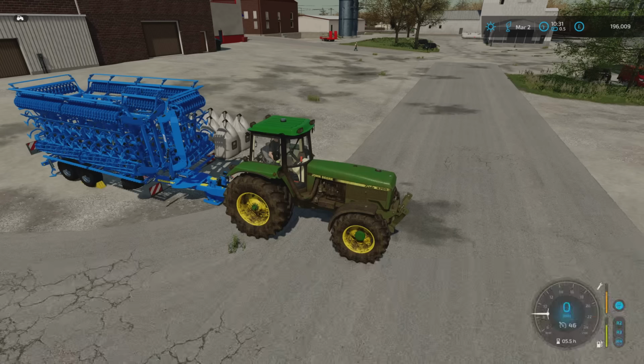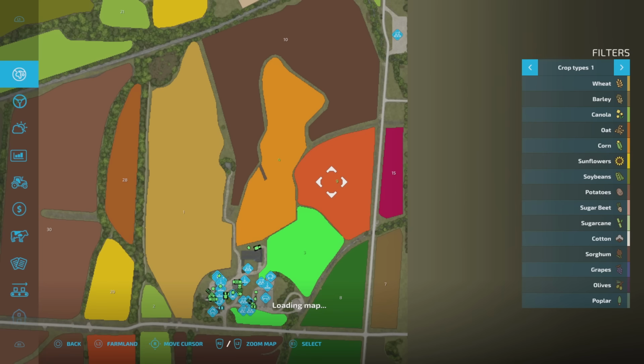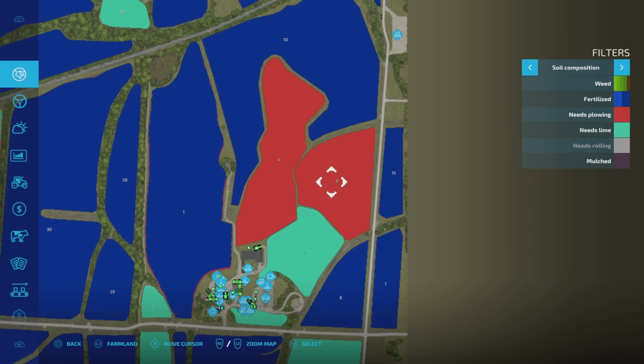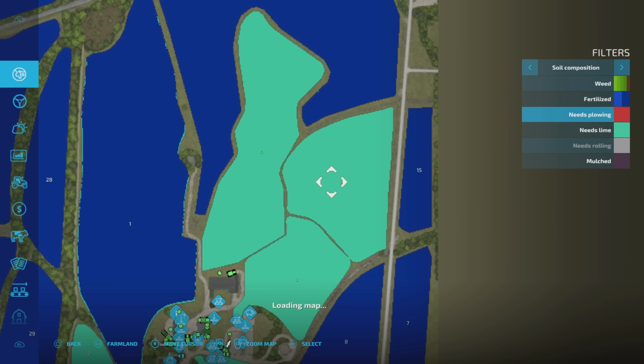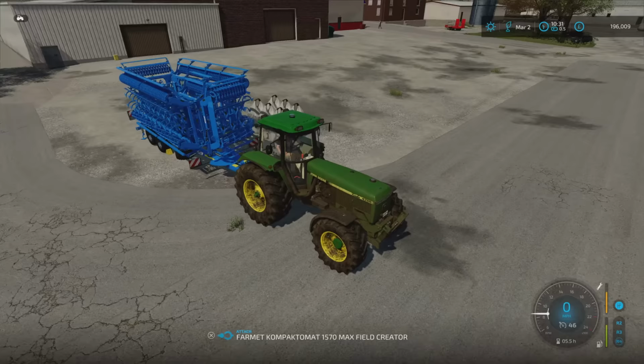And then we'll get the trailer over. We'll get that loaded on. We'll get that over. Do I do the lime first, then the ploughing? Doesn't really matter. I'm pretty sure both fields need liming. Let's just double check that. Right, they both need ploughing, we know that. Turn that off. They both need lime. Yep, okay. I'm just thinking, if I lime first, then plough, I'm ploughing the lime in. If it allows me to. Sometimes it acts really weird and it won't.